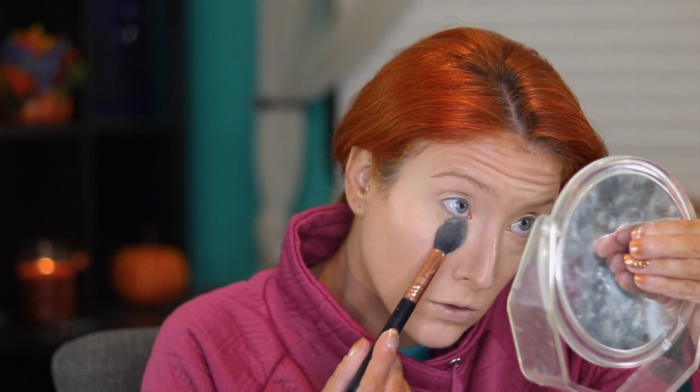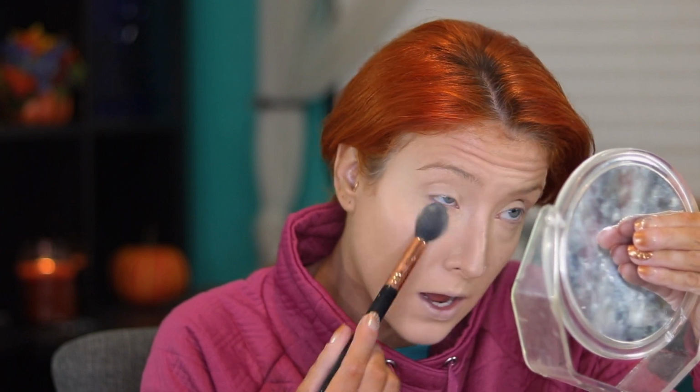I cannot talk today. So I dip my brush a little bit in the Laura Mercier and just tap it off into the cap. And then I will do the same thing in the CoverGirl and tap it off. And then I will just mix the two and set underneath of my eyes with it. Then I would keep my head down and just start to lightly set underneath of my eyes.